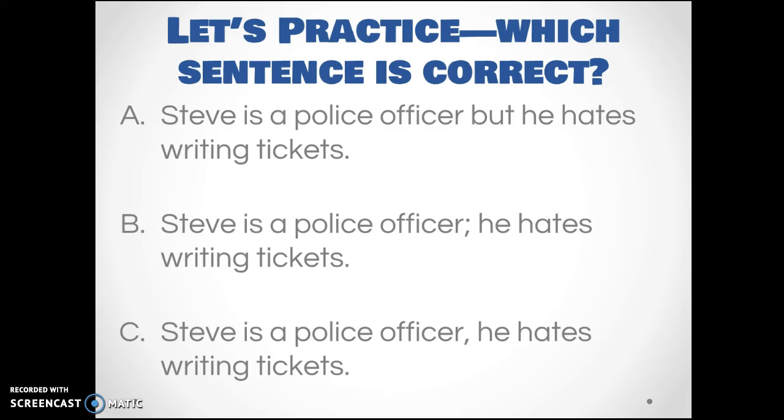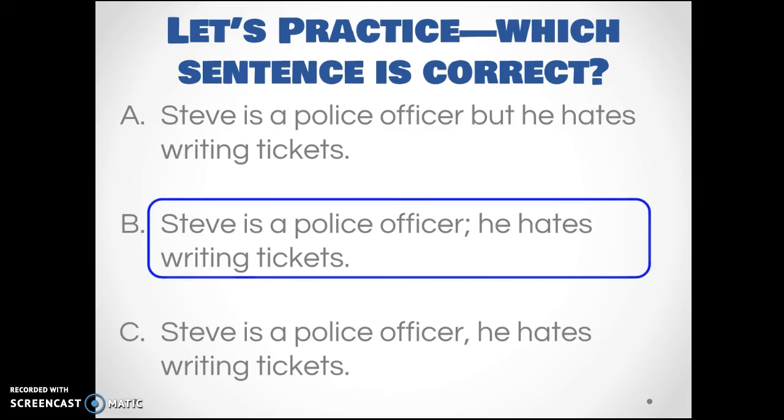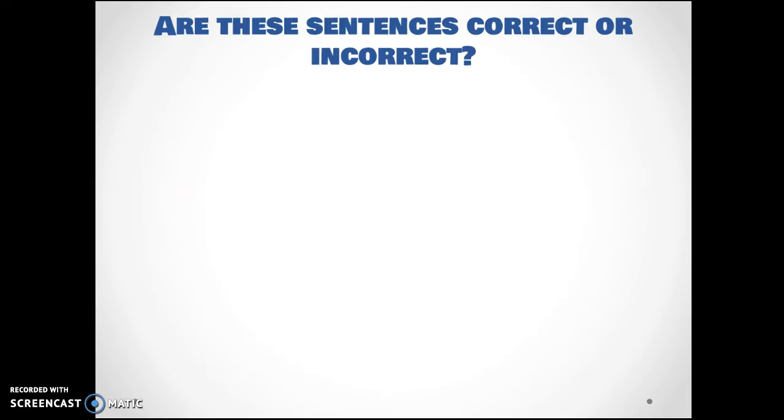Steve is a police officer, but he hates writing tickets. Which sentence is correct? B is the correct answer. Go ahead here too and explain why B is the correct answer. Why are A and C incorrect? Okay, so you're going to have a couple here pop up in a second, and I want you to decide whether these sentences are correct or incorrect.